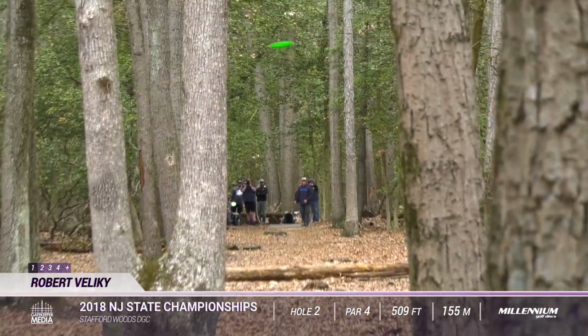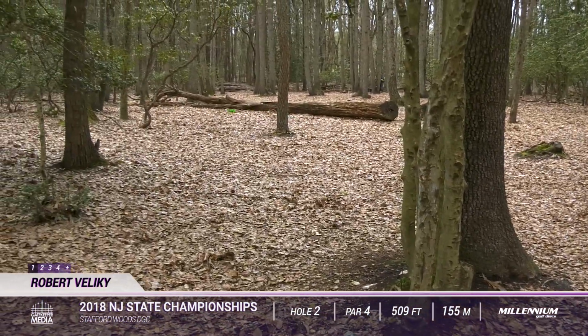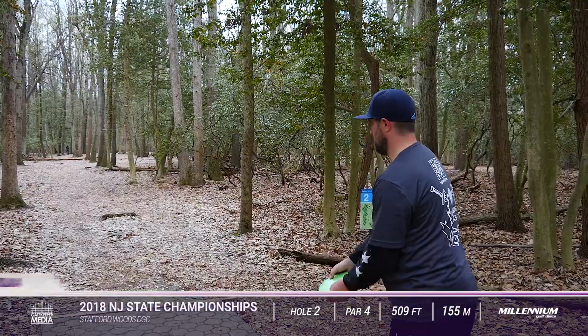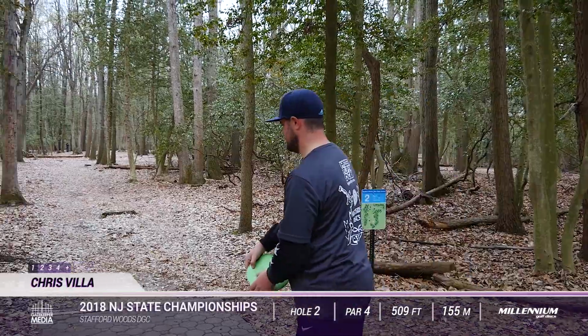So that's looking really good by Rob. It actually flies right by me, and that's great. If you're getting up to that log up there, you're chucking a good throw there. So he should have a manageable up shot and should be able to get a birdie there.